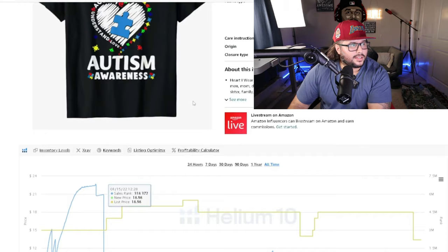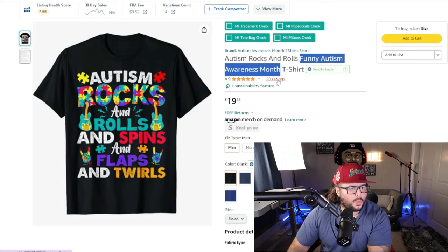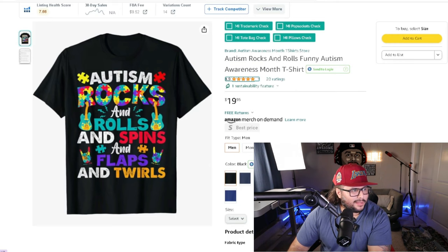Autism Rocks and Rolls and Spins and Flaps and Twirls. Autism Rocks and Rolls, Funny Autism Awareness Month t-shirt, 20 ratings, 4.9 out of 5. You're going to see the rock and roll theme. Rocks and Rolls, Spins and Flaps and Twirls. And, you know, mixing the puzzle pieces in here as well. Cool design, and it takes up the whole design space too. I'm not sure if you see that.